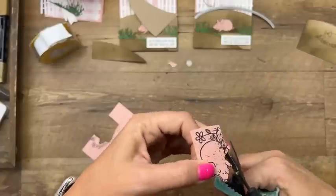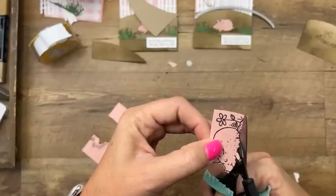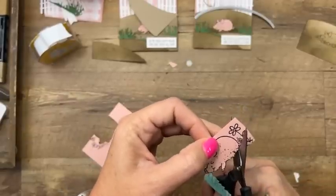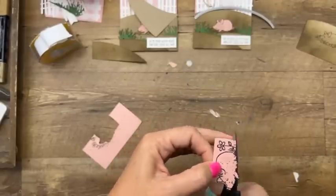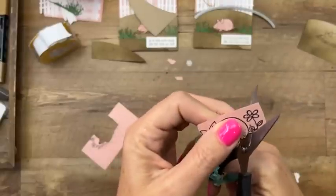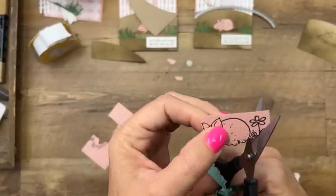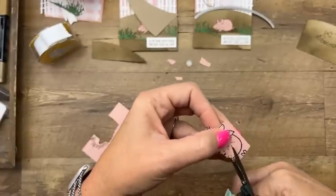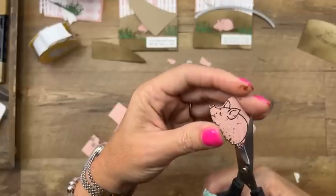There are going to be these weird scallops down here at the bottom because it's the piles of mud or whatever. It's going to look kind of weird, see? But don't worry, when we put it down on our paper, it's going to look right. All right, now the tail is a little bit tricky, but go slow, put your glasses on if you need to.